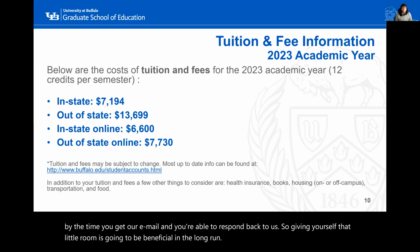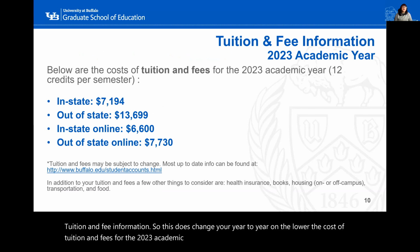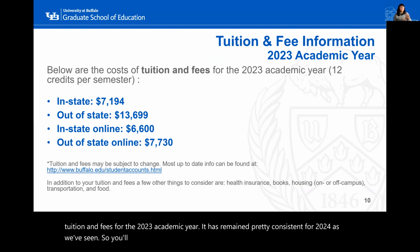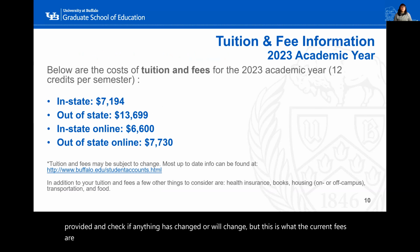Tuition and fee information. So this does change year to year. Below are the costs of tuition and fees for the 2023 academic year. It has remained pretty consistent for 2024, as we've seen. So you'll receive this PowerPoint. You'll be able to click on the link that's been provided and check if anything has changed or will change. But this is what the current fees are right now. You might see in-state and out-of-state. So what does that mean?